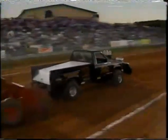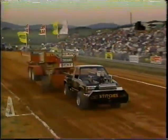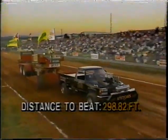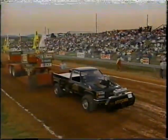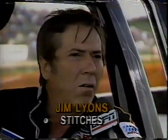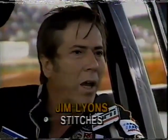Horsepower seems to be there, Richard, but the ground speed is not. Jim Lyons is going to have the sled bog him down after a distance of only 263.57. So that new setup on the Jim Lyons machine did not work for him today. Jim, new setup all the way through. Didn't look like the first 60 feet paid off for you. Well, I think on that full air, Army, I just ran too slow a gear.